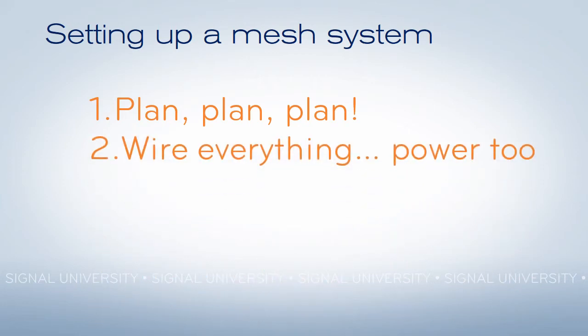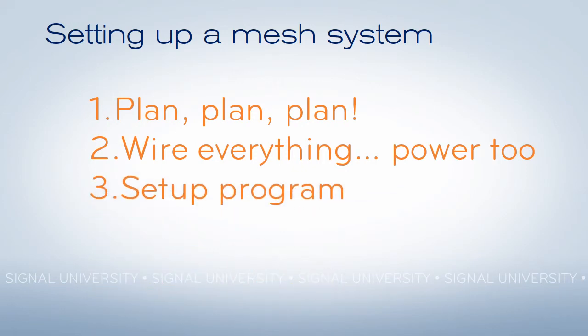Lay down all the wires. Remember, every access point is going to need an Ethernet cable. And if it's not using power over Ethernet, it's going to need AC power. Finally, access points used in a mesh system, just like ones used in a non-mesh system, are going to need you to run a program on your computer that gets them all set up. Generally, you can't do this on a cell phone or tablet.